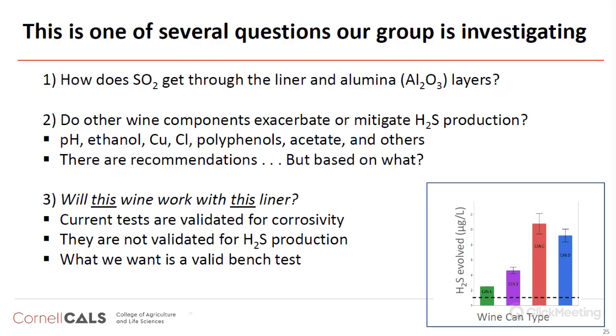Okay, and then another question, and this is what we really want to get to. Will this particular wine work with this particular can, this particular liner? The current tests that we have are often validated and well validated for overall corrosivity.